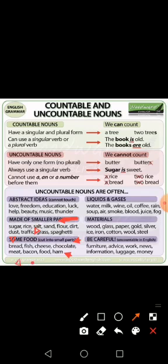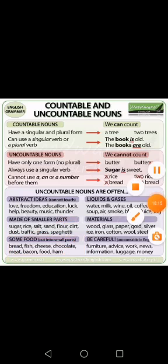So bread, fish, cheese, chocolate, meat, food, or anything, or some food in English, we can't count them, okay? So please don't compare English with Arabic, okay? There is a big difference between the English language and the Arabic language. Those nouns about foods are uncountable, okay? So you have to remember those words or those nouns, okay?